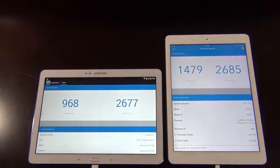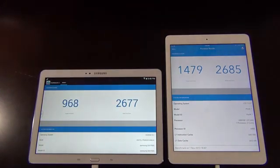Okay, so the results are in. The Samsung scores at single core performance 968, the iPad scores 1479, and in the multi-core speed the Samsung scores 2677 and the iPad scores 2685. So the results in the multi-core performance are pretty similar, but in the single core performance the iPad in fact beats the Samsung.